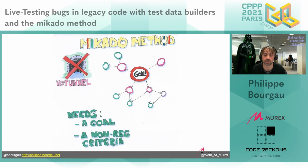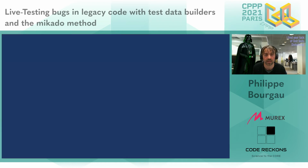Your non-regression criteria can be different things. Usually we use compilation. We can also use smoke tests or automated tests. Whatever you have, the more secure, the better. The nice thing about this technique, as you'll see, is that you can always roll back to the previous state. So it's a bit of a routine as well, which makes it easy for the brain and lets you focus on other things.